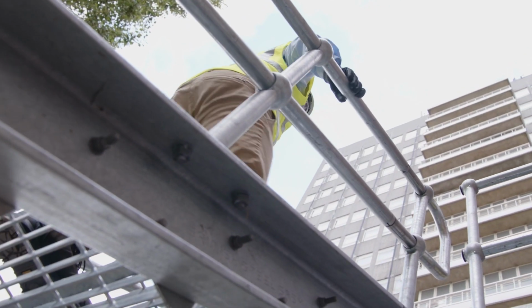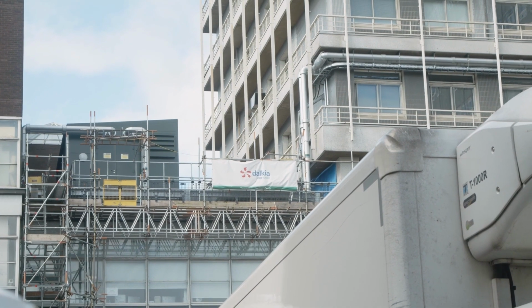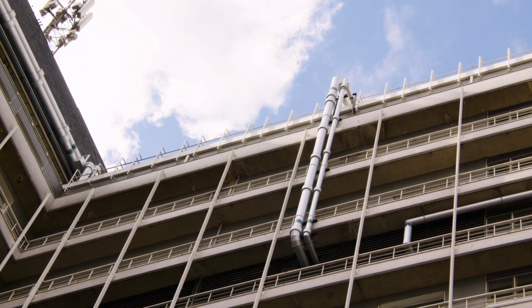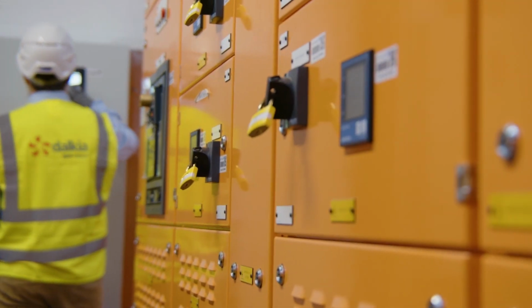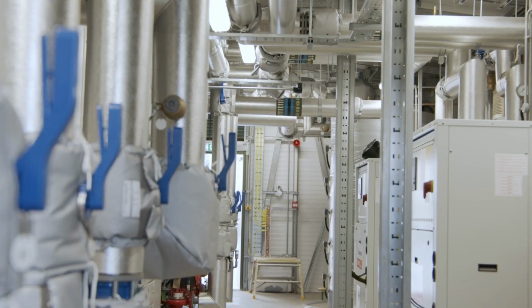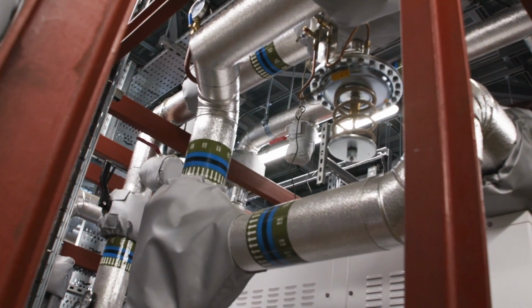What we have achieved is, I think, a huge testament to the collaboration that we've had with our clients and our partners, in not only being able to deliver extremely complex retrofit projects, but also being able to do that and maintain critical operating live environments for our clients, which is obviously fundamental to the services they provide to their patients at the hospital.